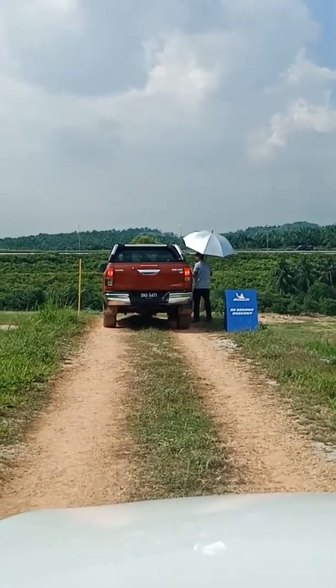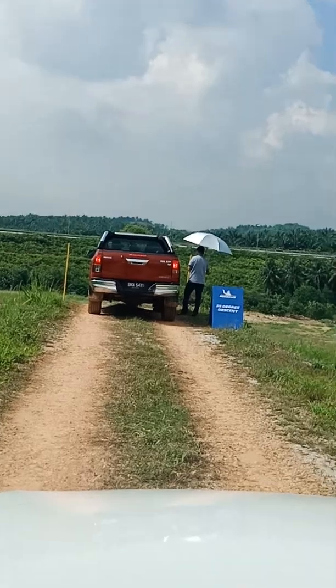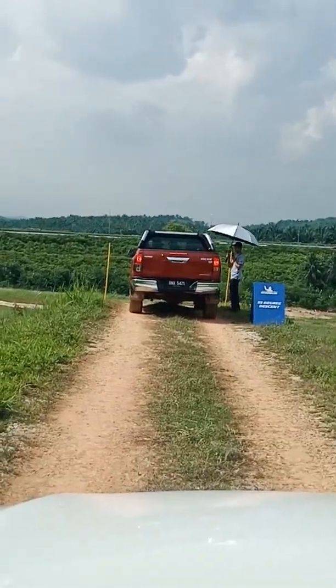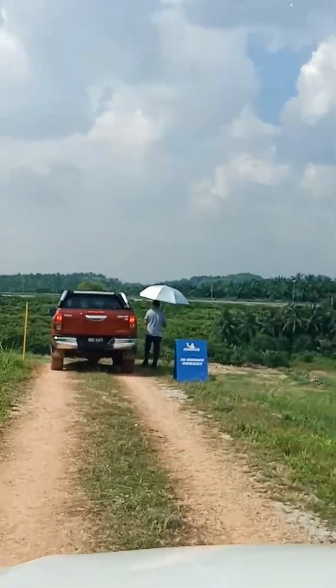35 degrees. Okay. Hold your brakes. 3, 2, 1. Go. That's how you're going to see the traction on the tires of the LTX Force. Go. Okay.